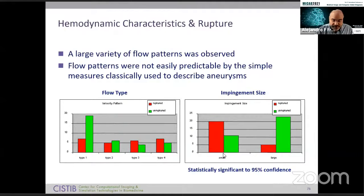And that led us to understand also how some of those parameters were related, for instance, with rupture. So what you see here is 4 different flow types that we came up with, clusters of flow, where it's clear that one of those is more likely to have non-ruptures, while some of the other ones are more split. And also we looked at things like, for instance, the impingement size of the flow jet into the aneurysm dome itself. And what we observe is that when you have a smaller jet of impingement, that tends to be more highly correlated with rupture. A concentrated jet is more dangerous, let's say, than when you have a much wider, gentler pressure jet.